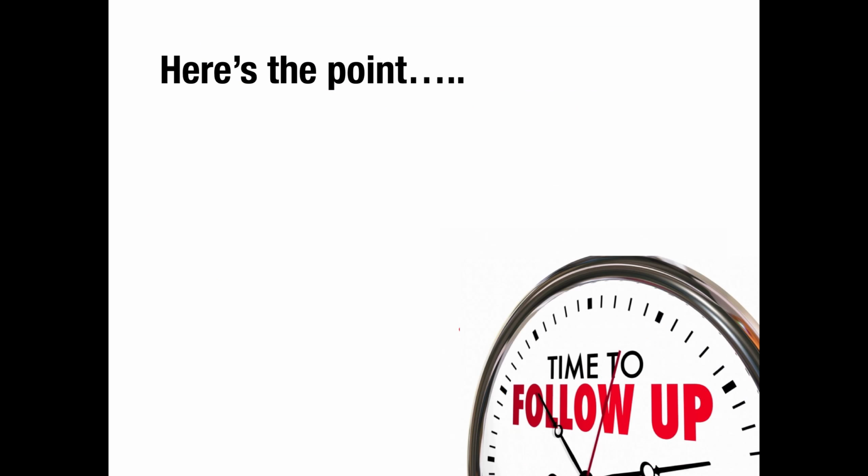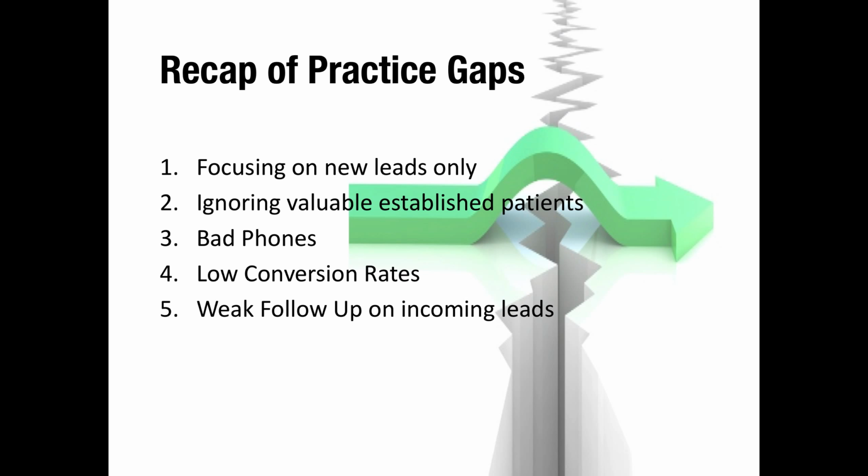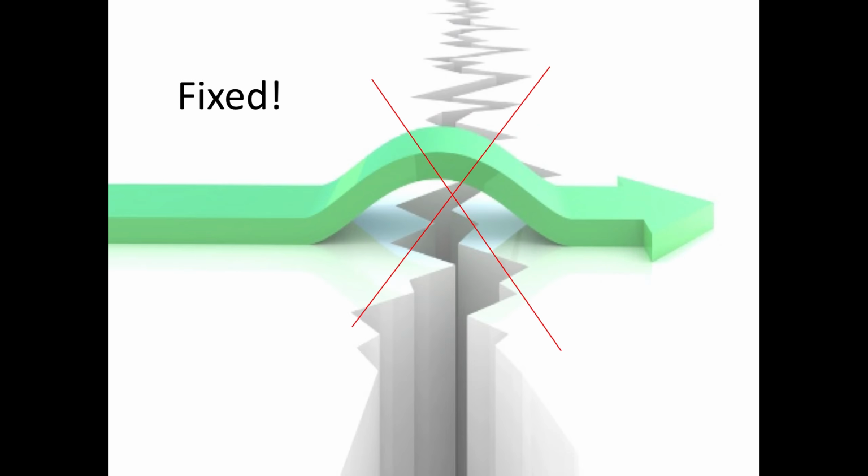So here's the point. Following up on incoming leads is serious business. It's not enough to be mediocre or even average in this area. And it takes skilled professionals to handle these leads strategically so they get results, not stalls that waste your time. So to recap, here are the practice gaps affecting your bottom line the most. Focusing on new leads only, ignoring valuable established patients, bad phones, low conversion rates, and then weak follow-up on incoming leads. So here's a question for you.